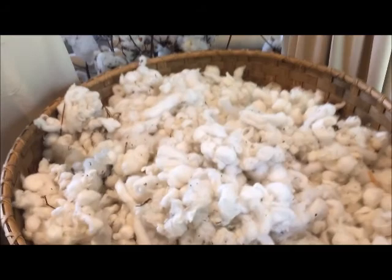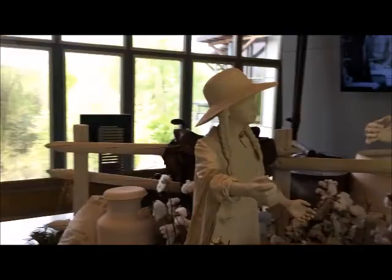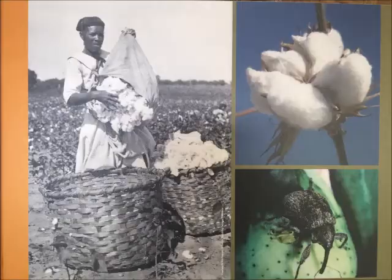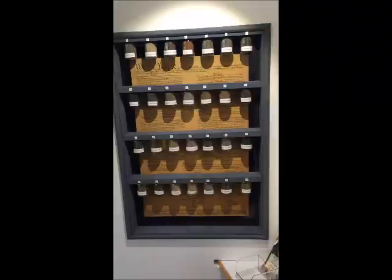As the boll weevil destroyed cotton farms by the thousands, scientists realized that even without insect pests, growing cotton was extremely hard on the land, stripping it of nutrients and encouraging erosion. This is a variety of soils from Georgia's major locations.